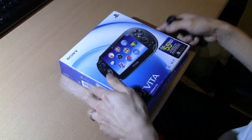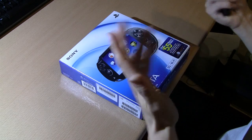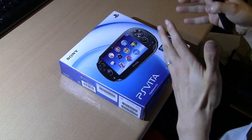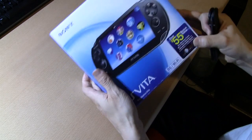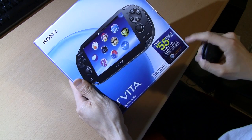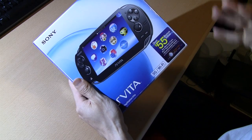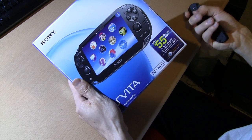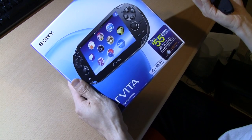I did pre-order the first edition, so I could get it a week early, but Sony changed the bundle option, so I decided to cancel it. For this one, as you can see, the big $55 value comes with an 8GB card, and the first edition that costs $50 or more, but you get it a week early, is only a 4GB card. I'm like, why would I pay more and get punished by Sony?